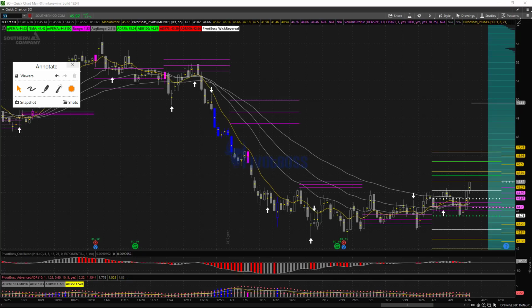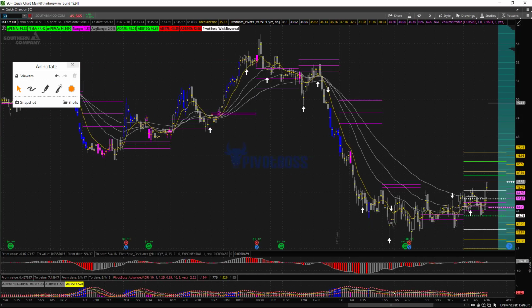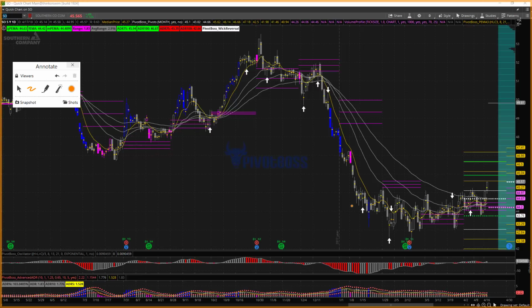Those are doing strong. Also, Southern is one that is getting going now. This one appears to be on its way to 50 now. Remember, this one was one that's been accumulated, and you know exactly the story of accumulation. You see this rounded bottom right here.